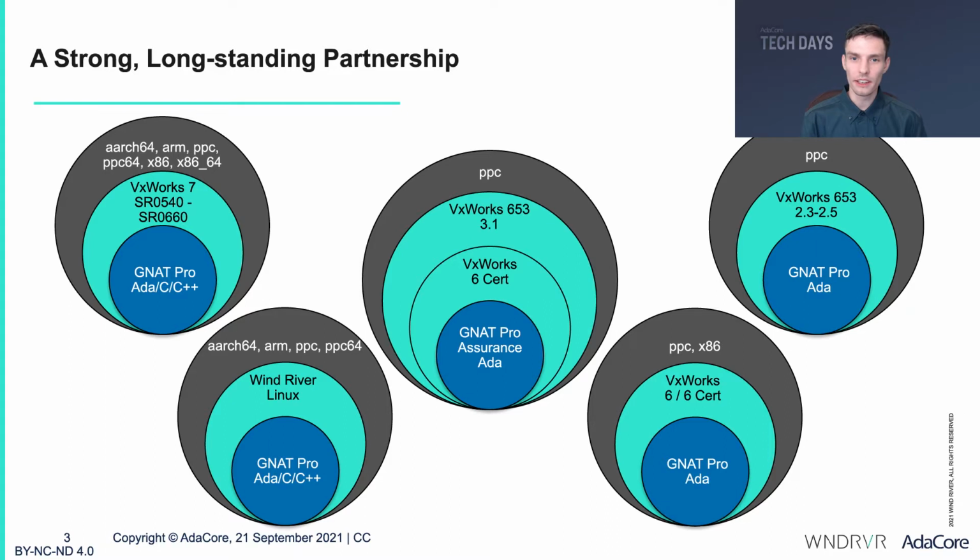So I wanted to highlight that we have full mixed language Ada, C, and C++ support on Wind River Linux, as well as VxWorks 7 for ARM, PowerPC, and Intel hardware. And we're very proud of that. So the next technology stack I wanted to introduce here is VxWorks 653 on PowerPC. For this technology stack, we support GNAT Pro Ada. And then I also wanted to mention VxWorks 6 and VxWorks 6 Cert on PowerPC and Intel hardware. Again, here we have Ada support. And we're really happy that this partnership is remaining as strong as ever as Wind River is releasing new technology.